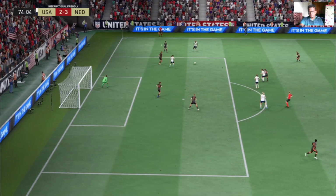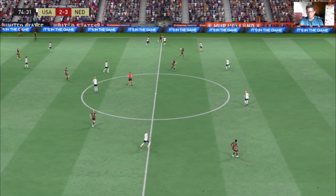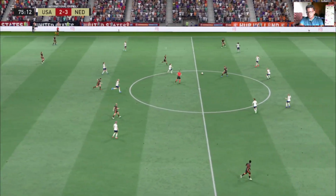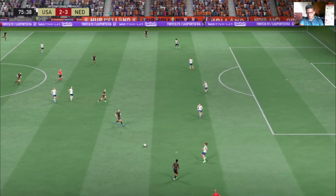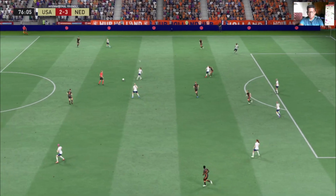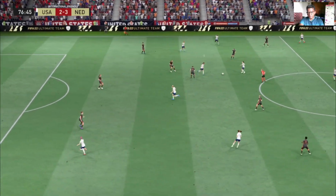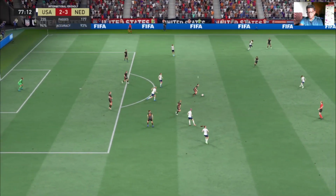Nicely cut out. Bodies forward and the break looks on. Well, that break looked so promising, but nothing coming from it. A quarter of an hour remaining here. Badenstein. Oh, they have it again. Heath. And Morgan. Lindsay Horan. Rapinoe. Take it away.